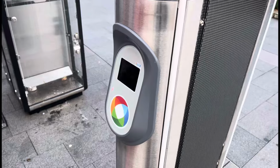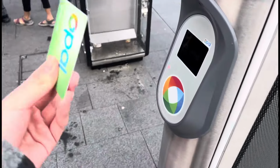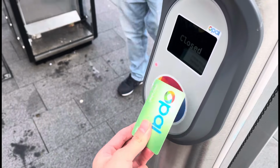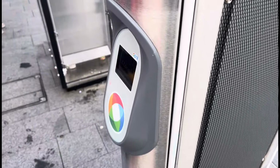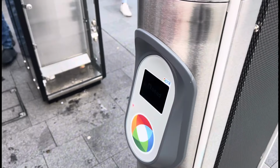Now I've got the Opal Gate readers here. But luckily, I've got my own Opal card. Let's see if it works. Yeah, I knew it doesn't work, because they're avoiding the Transport for New South Wales area now. This is why the officers are getting more money.